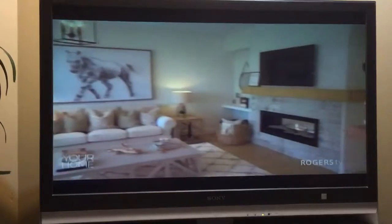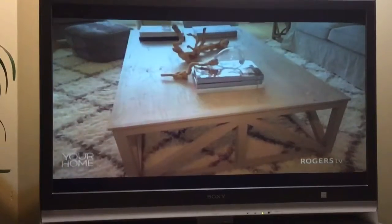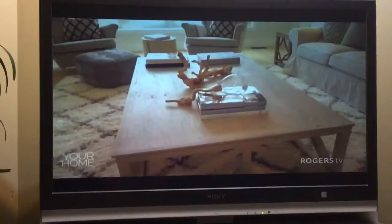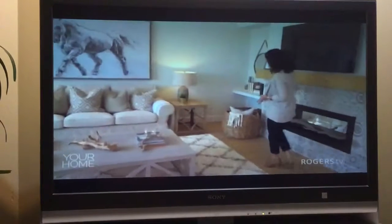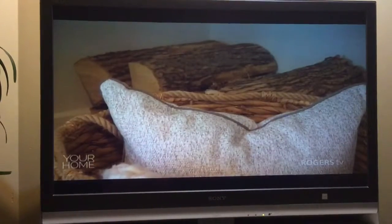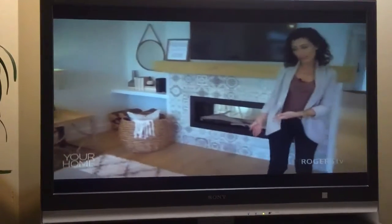And now we're in the great room, in which I'm so excited with how this turned out. I had this coffee table custom made for this space so that it was big enough. This is a pretty big room. We incorporated the wood element here underneath the shelf, just to make it feel like it's an actual fireplace, even though of course it's not.